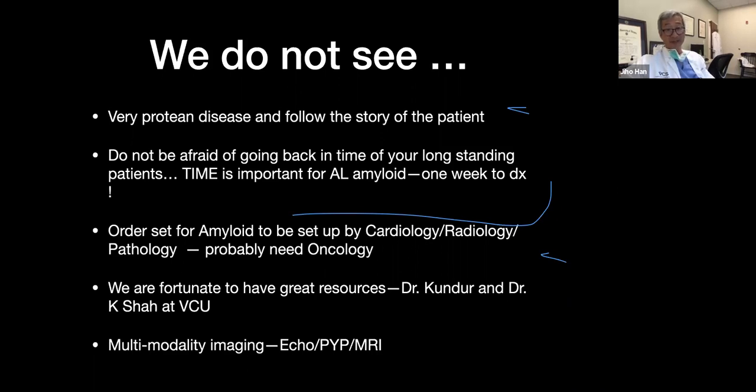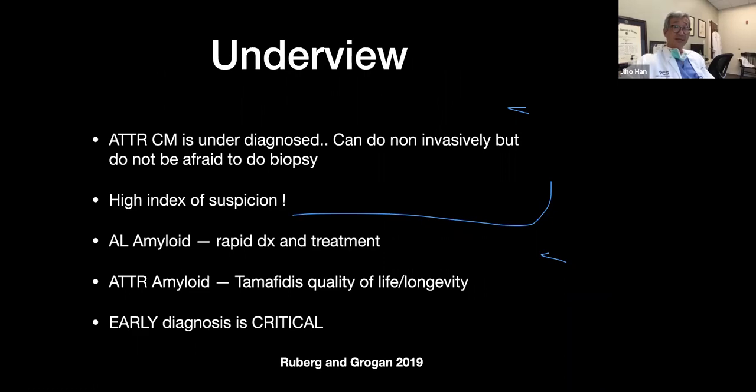My partners here, Dr. Kundor is an expert, and Dr. K.R. Shah downtown at VCU, they actually have a wonderful amyloid clinic as well. And your doctors might order an echo, a pyrophosphate scan, an MRI, and in some cases might need to get an MRI or a biopsy. So it's a problem that's underdiagnosed, and I don't want us all to think we have amyloid. It just requires high index of suspicion.